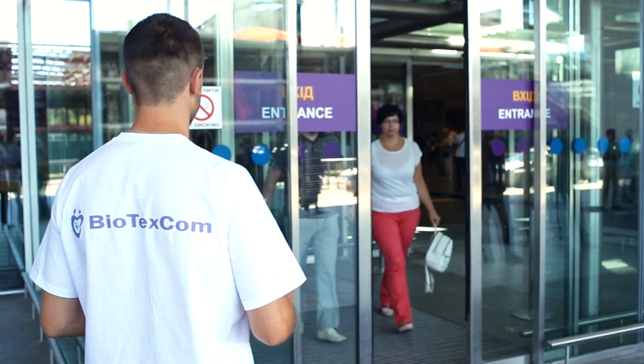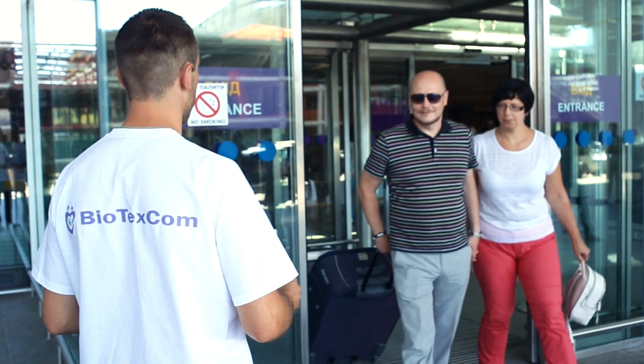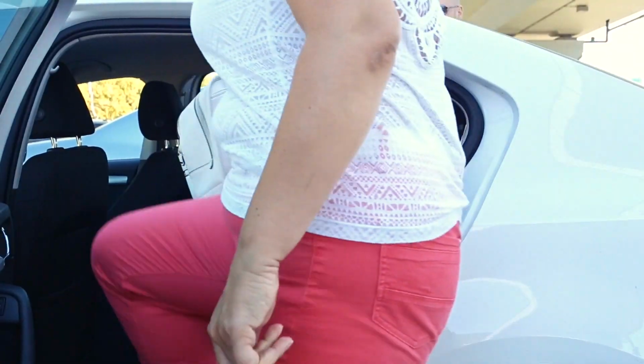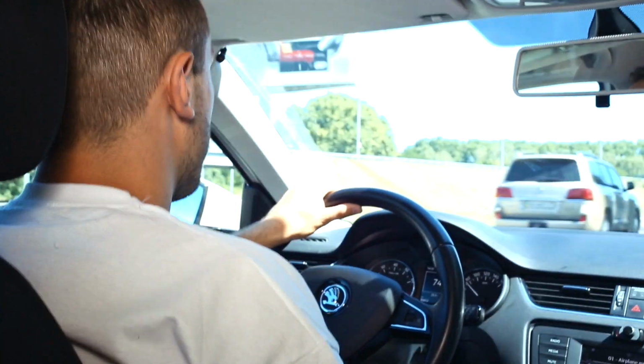Our clients are met by a Biotexcom driver, or they can make use of airport taxi service if they arrive at night. The driver will take you to your apartment. Place of accommodation pretty much depends on the type of your contract. Within the economy package, you'll be staying in the shared villa. The shared villa is a comfortable cottage where you will be staying in your own room, but with some other couples who have similar problems, and they will give you support 100%.